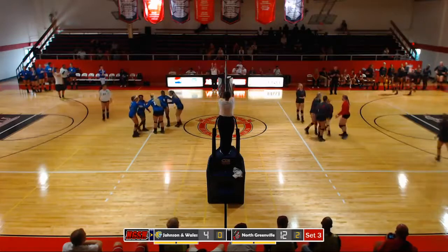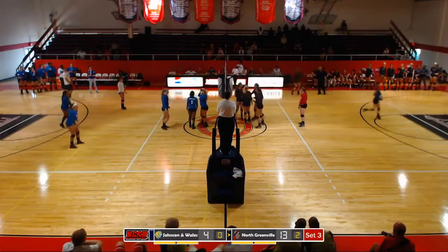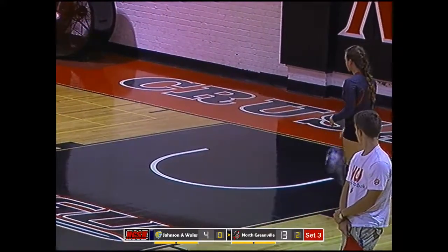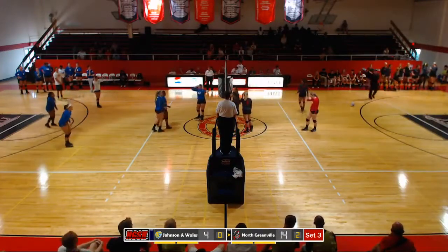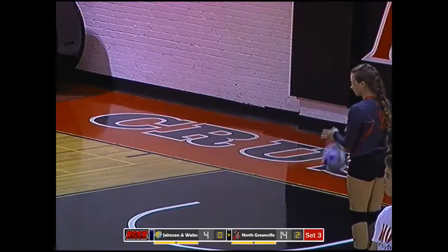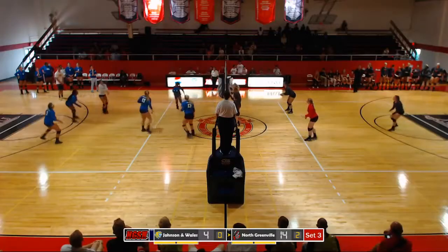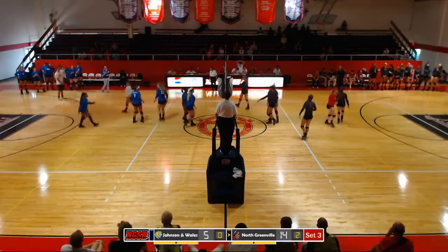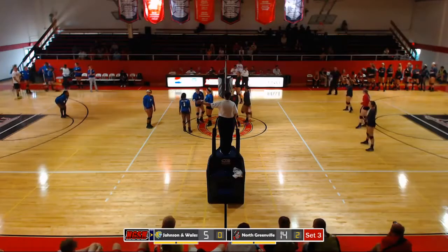And that's out, so the point goes right back to North Greenville. That was Jackie Clifford serving for Johnson & Wales. And here's Kelsey Shannon serving. And there's an easy point for the Crusaders, 14-4. And there's a kill. And the serve will go to Johnson & Wales. That was number 17, Rihanna Bray, with the kill.